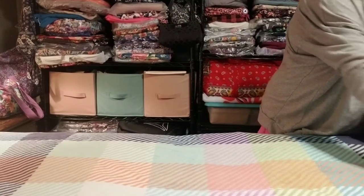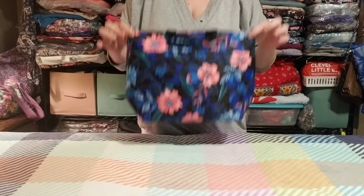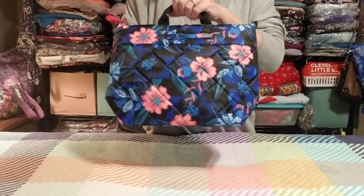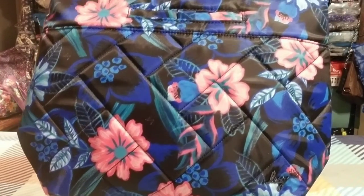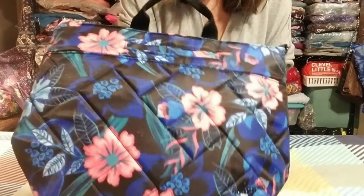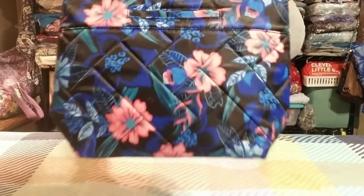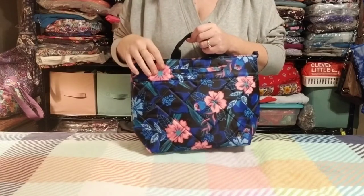And then probably my favorite bag that I have purchased from Lug is the Tenor set. This one is in resort black, and holy, you know what? This pattern is gorgeous. Gorgeous, gorgeous. Pinks and blues, and there's some green in there and teal, and it's on that black base. I just think it's chef's kiss. Magnificent.